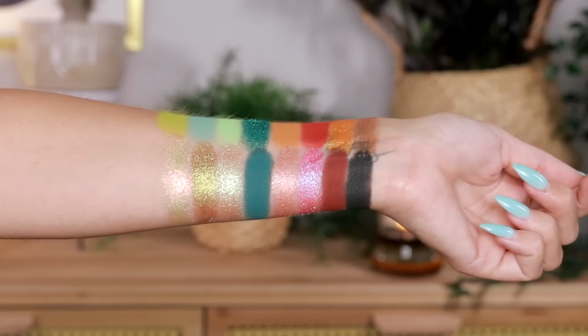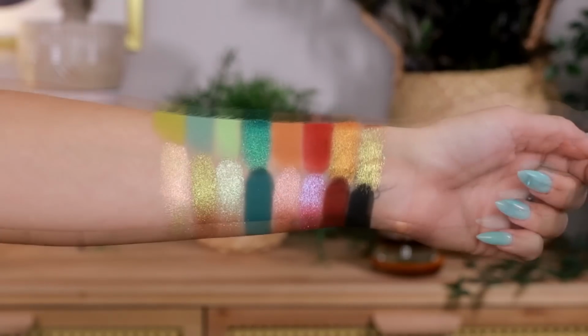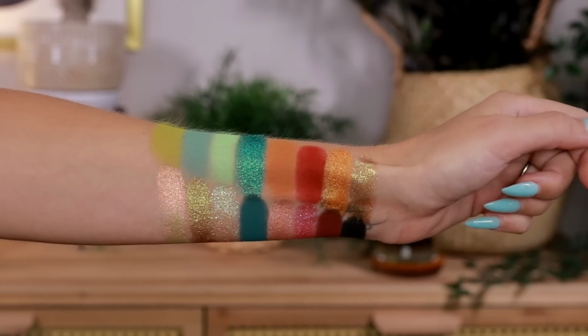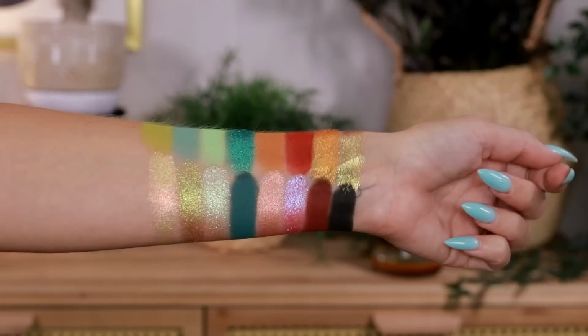There is like a bronze, there's a couple of reds, there are mattes, this orange that we also somehow need to use. Then there's this more peachy gold duochrome, a more muted color, and a neutral. And you have this one that's called Happy Ending, which I'm thinking is a black. I'm not 100% sure.